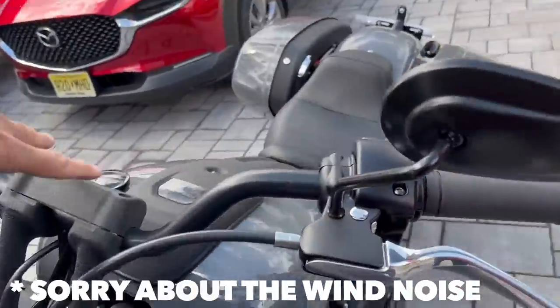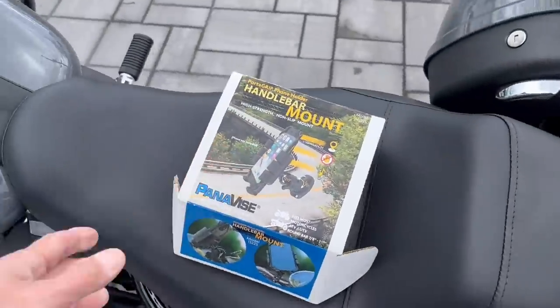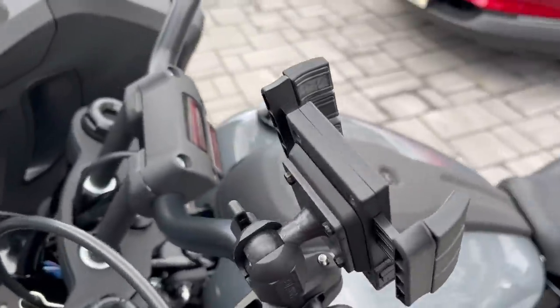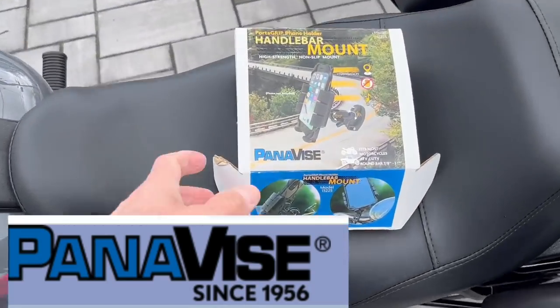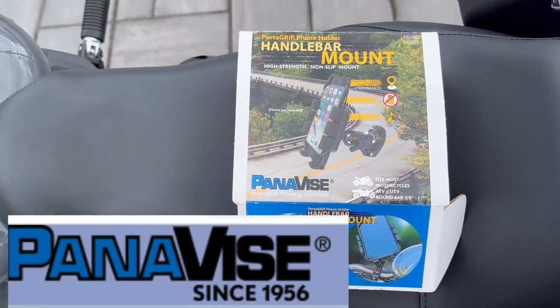I noticed when I came back, it's different. So the first thing that I just installed, basic, is this handlebar phone mount right here. Nice and sturdy, somewhat minimalistic, very high quality. It's a company that reached out to me named Pen of Ice. Their patent has been around for years. They're the first ones to have patents on the ball mount system.